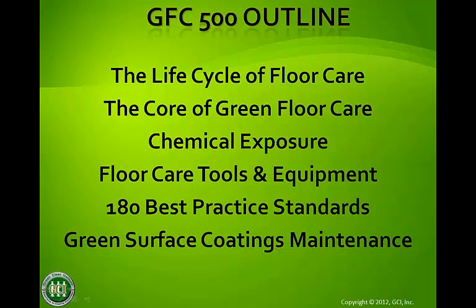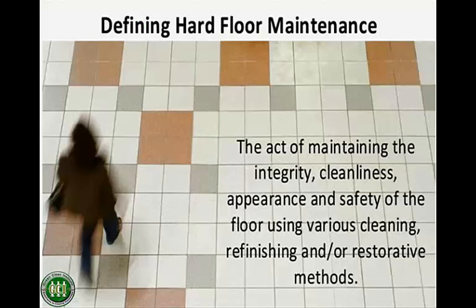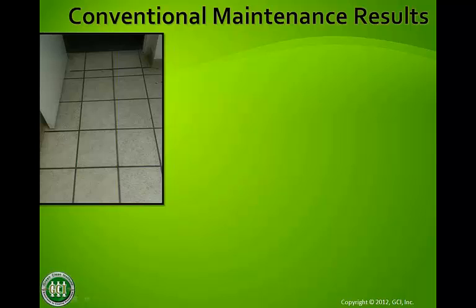Now, before we get into this, I want to define what hard floor maintenance really is. This is the act of maintaining the integrity, cleanliness, appearance, and safety of various floor surfaces using various cleaning, refinishing, and or restorative methods. That's a long explanation for cleaning the floor, but it goes so much further than that. I'm only going to spend an hour on a very large topic. But I want to show you some recent pictures I took.